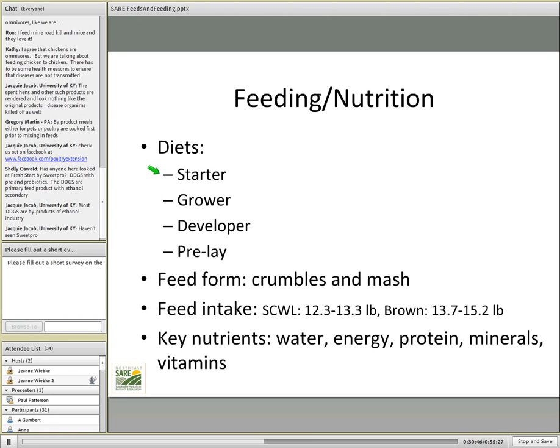But as they get older, they need less of these nutrients, and as they reach their target weights and sizes, even less. Okay? Now, in terms of feed form, mostly we feed mash feed or ground feed to birds. However, you can pellet these feeds and crumble them because pellets are usually too big for little baby chicks. But that's an added cost per ton of feed, and mash feed works very well.